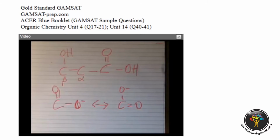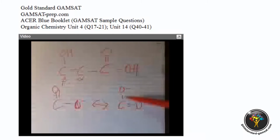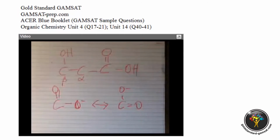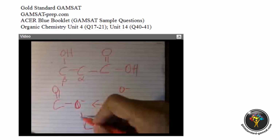Now, if you were to do a study on how many single bonds or how many double bonds there were in the carboxylate anion, how many would you find? Yes, you would find 0.